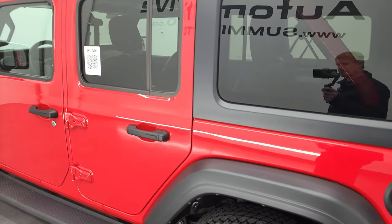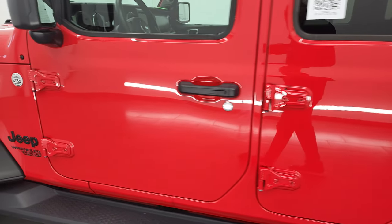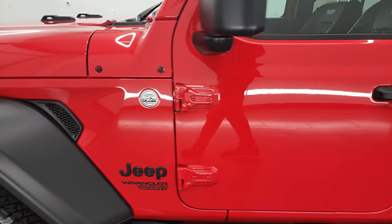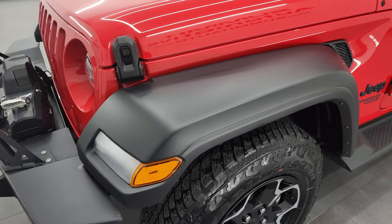Going down this side, you can see just how nice that hardtop, doors, and quarter are. Didn't see any major dents or dings. Front fender and hood all look really good.